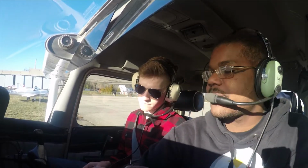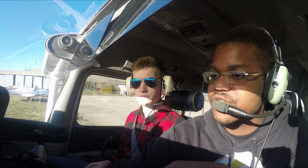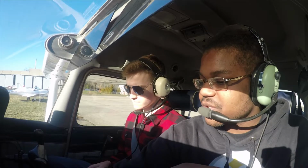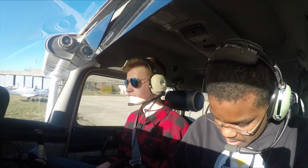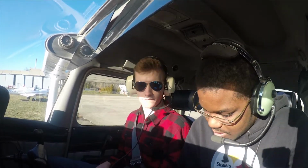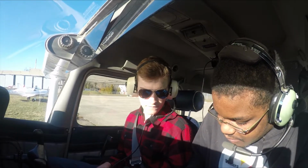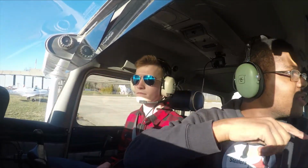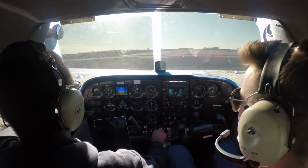So this is just a knob that balances out the gas and air mixture going into the engine, and it saves us fuel. So we're going to do that before we taxi. And we're going to runway 08. So for that, super easy. We're basically here. Runway 08 is over here, so we're going that way. And then we're going to look at the windsock to make sure it says that. And it does. So now we'll go ahead and start taxiing.